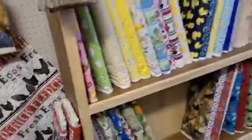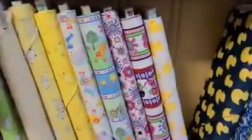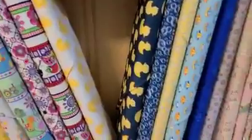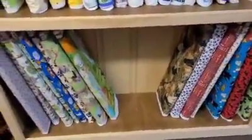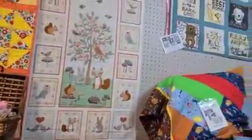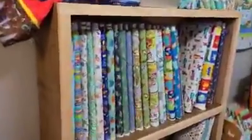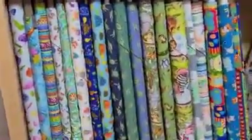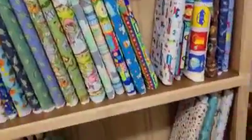And more chickens again. And then over here we've got our children's section. Farm fabrics and rubber duckies. And dogs and cats getting along on the same shelf here. More panels. More kids stuff. The jungle and turtles. Always on the lookout for good turtle fabrics.